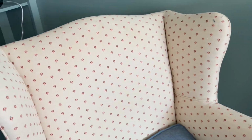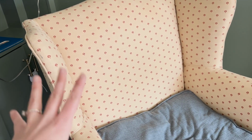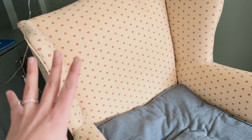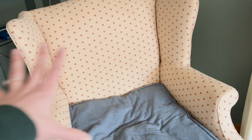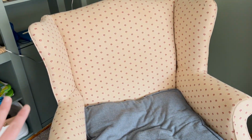Let me show you up close. So it is like a canvas and it is all embroidered, these little rust colored flowers. This is exactly what Brandon and I have wanted in this room since we moved here, a wingback chair. It's comfortable. It's very wide, which is nice. Obsessed. It was $10. I wasn't leaving without it.